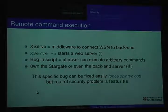There's some extra software that they give you or sell you or give as part of the package, as well as the software that runs on the motes. And this software is affected by featureitis. So there's a piece of middleware that sits on the gateway that even contains a web server. And guess what? We could find a bug in one of the scripts of the web server that made us completely own the gateway. And if you run this on the back end instead of just on the gateway, you can completely own the back end, because you become root.